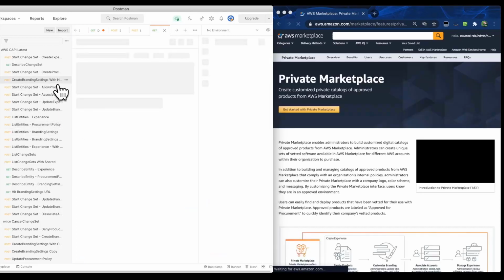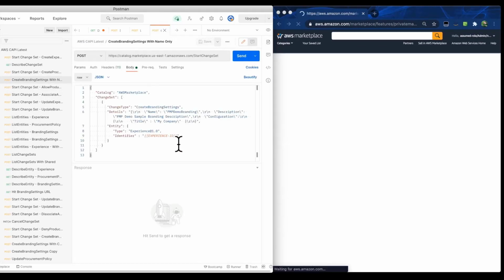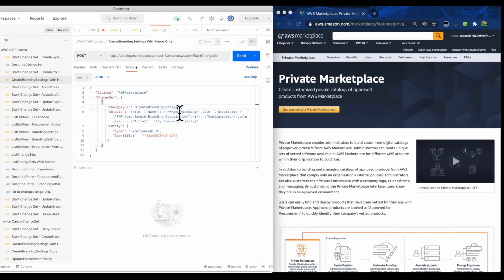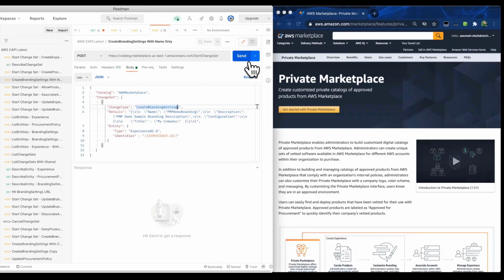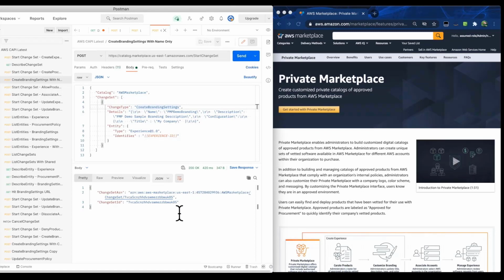As a next step, I'll create my branding settings. Again, you guessed it right. I use a change set operation with the specific change type, create branding settings, and I provide a name, I provide specific title and description, and then the custom branding that I wish. And as you can see, this branding settings is associated with the experience ID that I previously created, and I perform this action. So as the change set is in progress, I'll skip describing the change set.